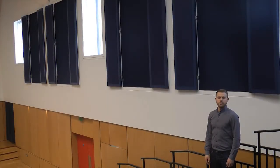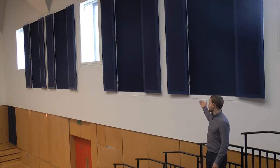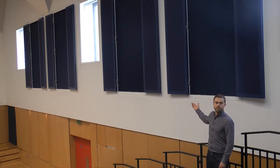For this hall, we decided to use panels on the walls. The panels have foam on one side and timber on the other. They're on hinges like a door, so that either of the two sides can be made to face into the room. If the hall's being used for a play or an assembly, the panels are turned so that the foam side's facing into the room.